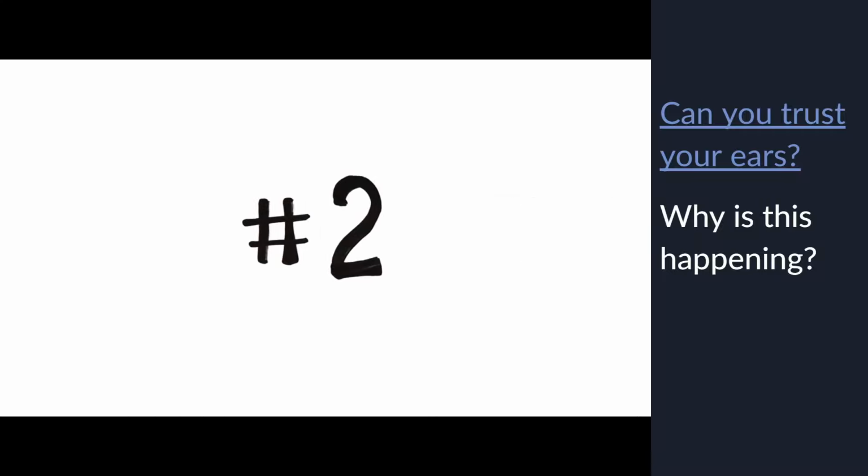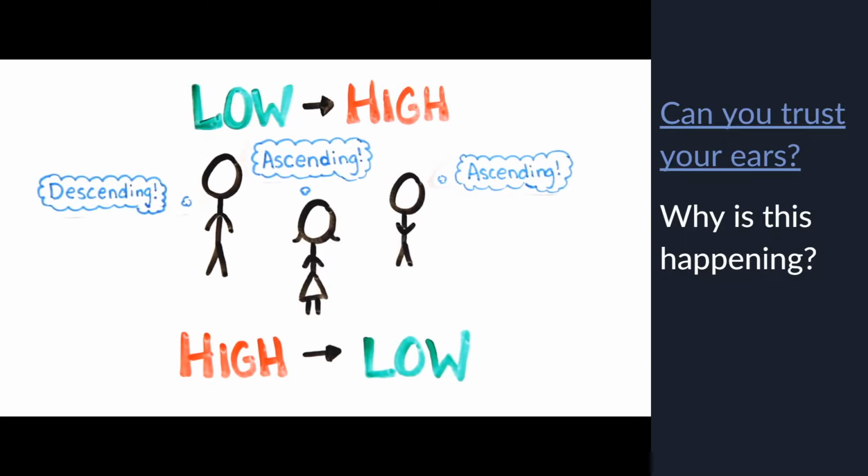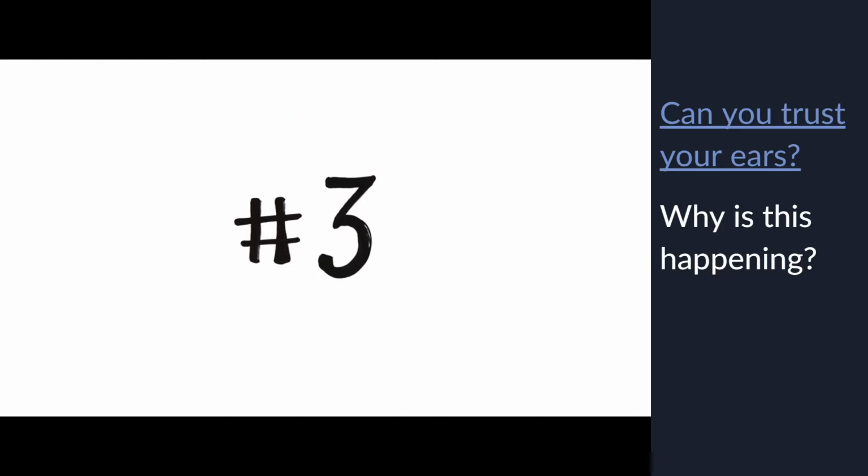Write down what you heard for each number and let us know in the comments. Chances are, if you compare with enough people, you'll all have different answers. Surprising? Try some more. And this one.